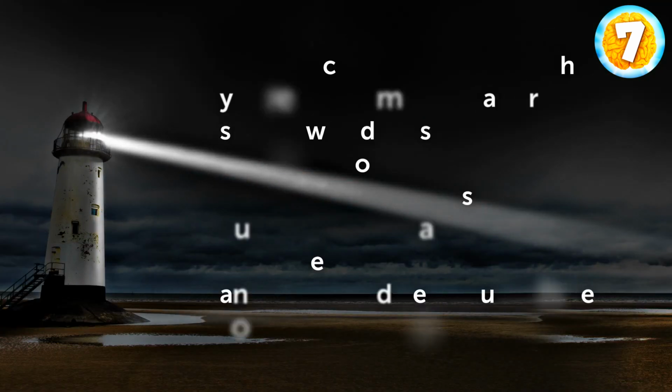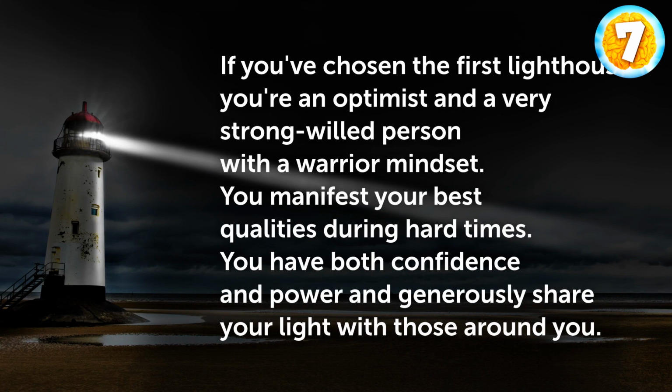If you've chosen the first lighthouse, you're an optimist and a very strong-willed person with a warrior mindset. You manifest your best qualities during hard times. You have both confidence and power, and generously share your light with those around you.